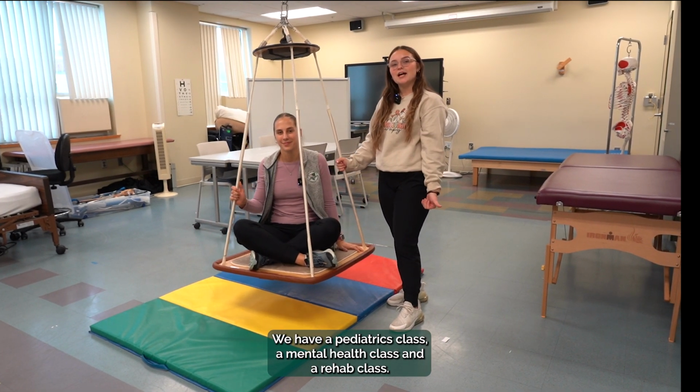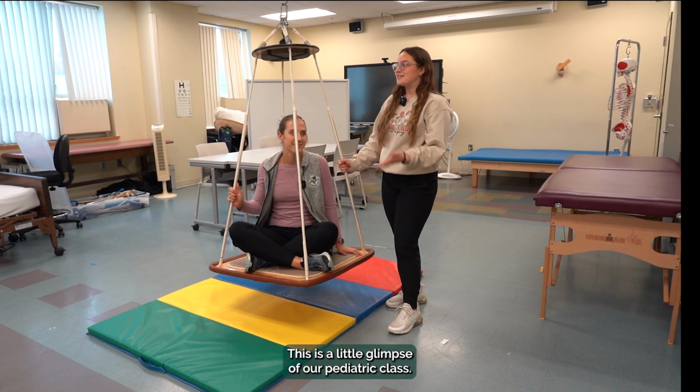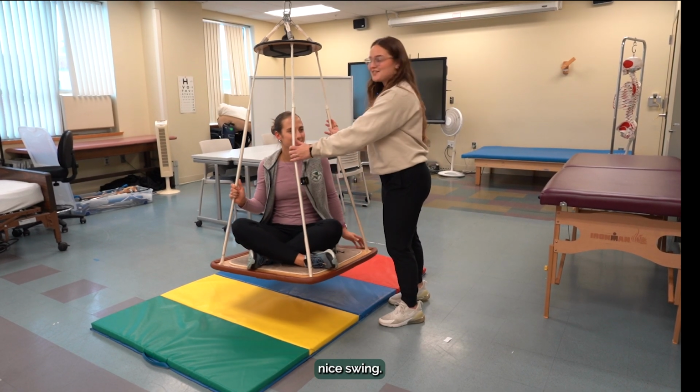We have a pediatrics class, a mental health class, and a rehab class. This is a little glimpse of our pediatric class. We have this nice swing.